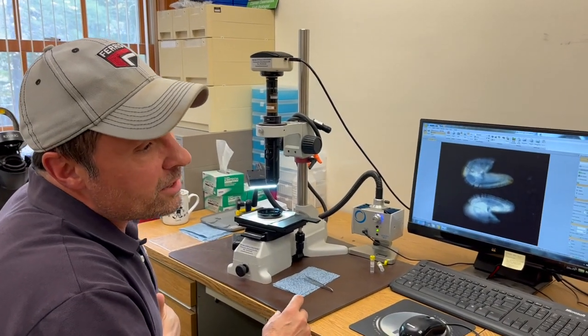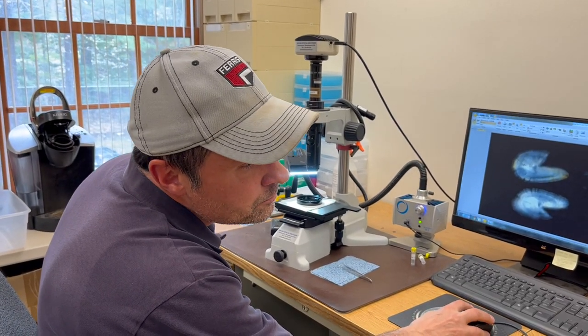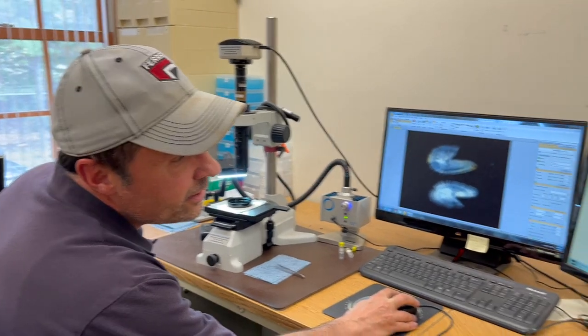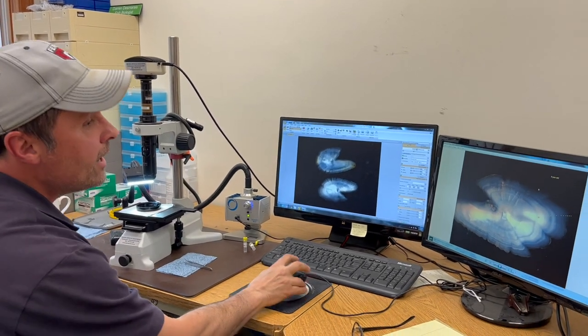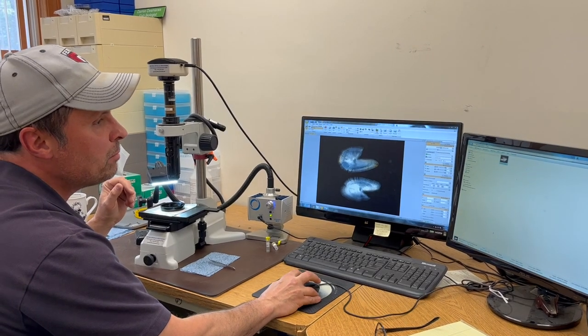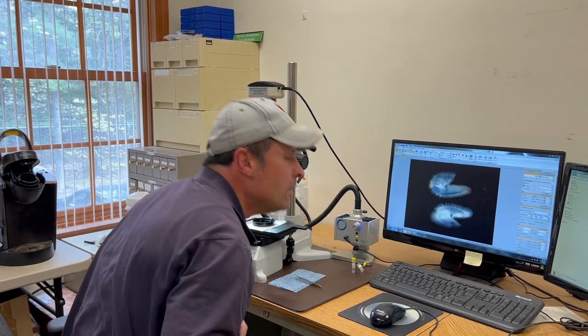So reading them in zones, light and dark, light zone, rapid growth, those dark bands that we call the end of the year are the tightly packed bands, layers rather, that's slow growth. And our ages, it's probably average 4 years old, right around there.